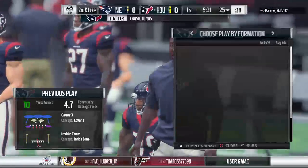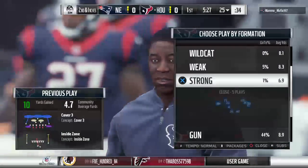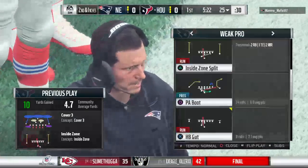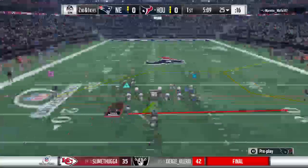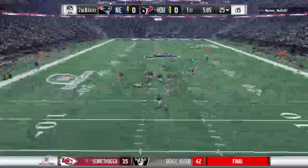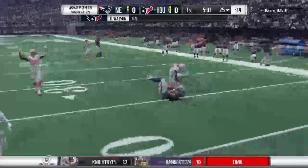Good little gain there. Not a whole lot of real estate, but a nice carry. That one good for 10 yards. And it'll be 2nd and very short. Here's Watson. And that's off the mark, incomplete.